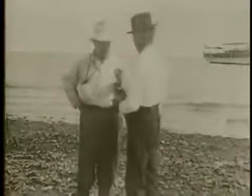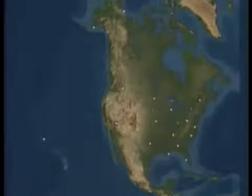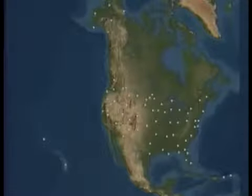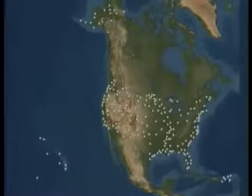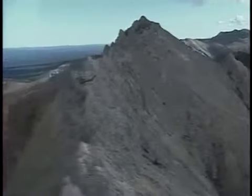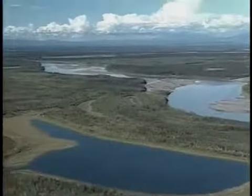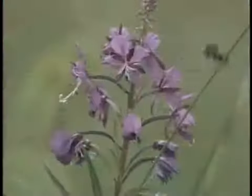The Yukon Flats Refuge is part of the National Wildlife Refuge System created by President Theodore Roosevelt in 1903. It is one of over 540 national wildlife refuges in the United States, totaling more than 94 million acres. Our National Wildlife Refuge system is the world's largest network of federal lands and waters dedicated to conserving fish, wildlife, and their habitats.